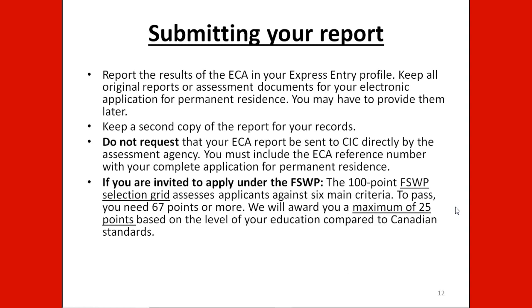If you are invited to apply under the Federal Skilled Worker Program, the 100-point Federal Skilled Worker Program selection grid assesses applicants against six main criteria. To pass, you need 67 points or more. CIC will award you a maximum of 25 points based on the level of education compared to Canadian standards.